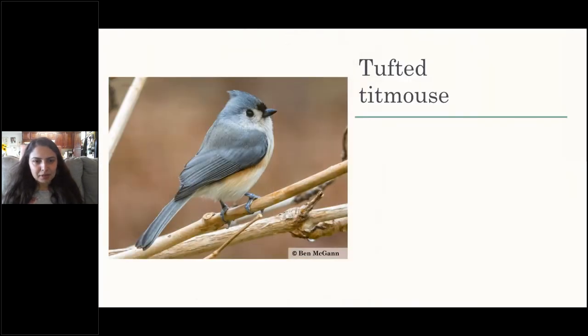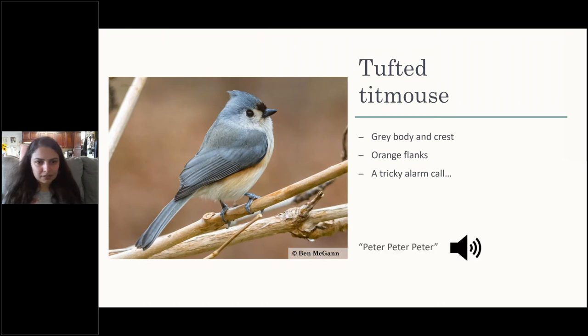The tufted titmouse is gray and has a gray crest. They have orange flanks and a white breast. They have a very tricky alarm call. This is what their call sounds like.